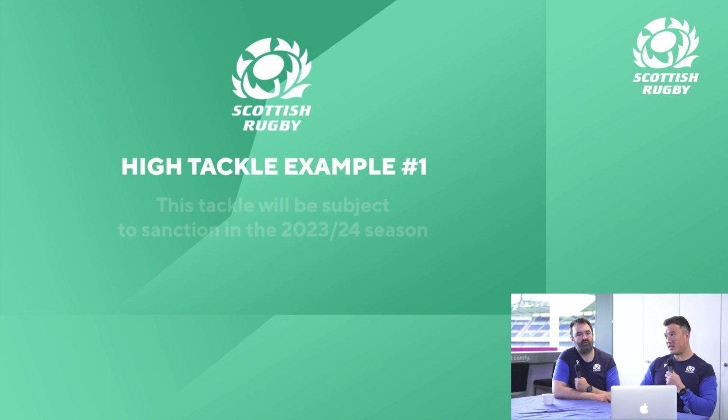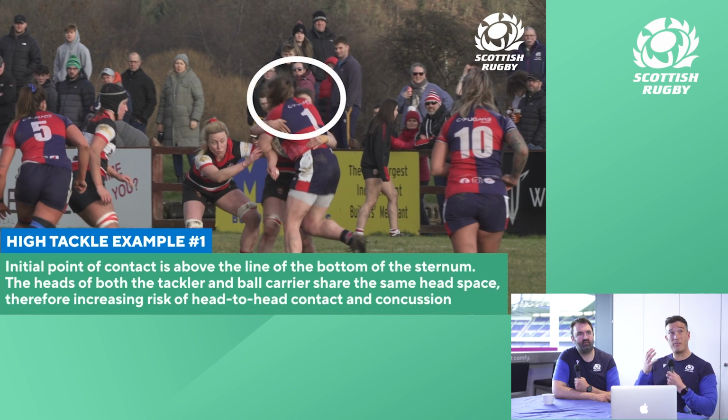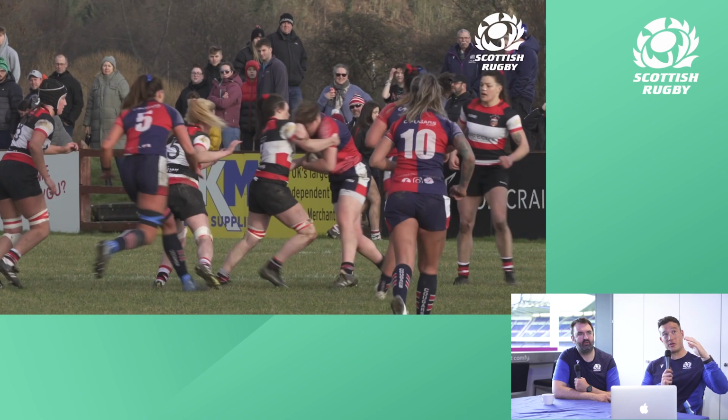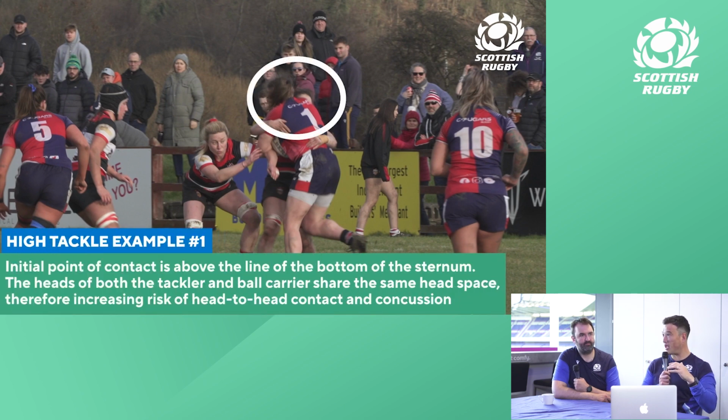And this is an example of tackles we want to get away from. As you see on the screen here, we've got a tackle where both the tackler and the ball player are upright. As you can see from the circle, the shared head space means that it's head on head. So what the new law will encourage is for the tackler to dip and get underneath the ball and make a really effective tackle that way.